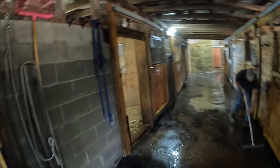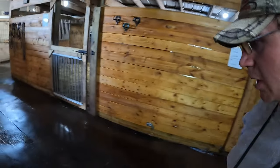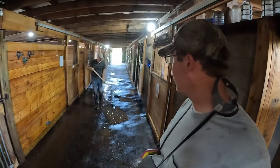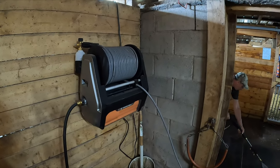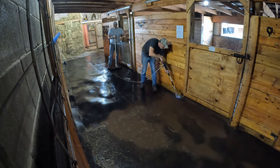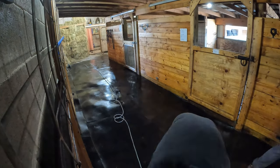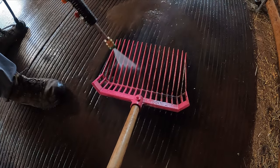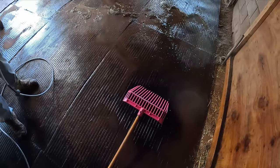You just finish up on the walls? Yep. Wow, does that look good? Doesn't it? Next up we're going to be working on the mats here, going all the way out. So I'm probably going to help Dad. I guess we'll let him do the pressure washing and I'll follow behind him with the broom. Yeah, it does.